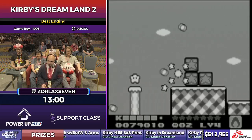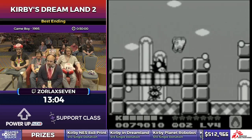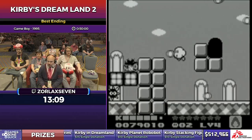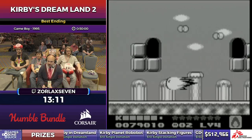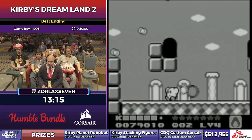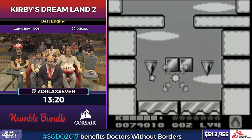So this is 4-2. You're supposed to get Coo in this level to fly across the air current to go through this door. Nope, missed it. So close. I think it was a frame off. That's too late. That should be it. Nope, that was a frame early. So this kind of happens. That should be the right height. Yeah. Nice. Third try, casual third try.